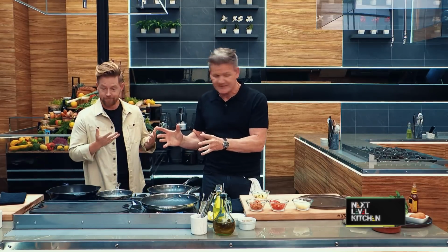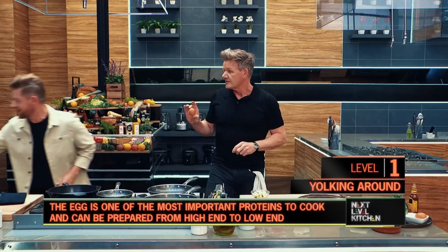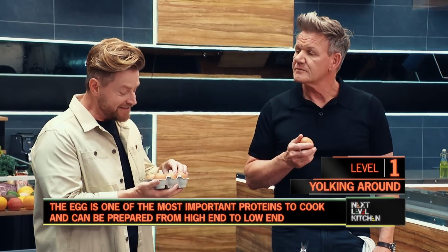But before we get onto the breakfast, let's talk about something humble, something delicious that we all use across breakfast. Yeah, the amazing egg. There it is, the egg. Gotta love them. Every chef needs to know how to cook eggs multiple ways. Favorite way, what would it be? Oh man, I'd like a nice classic French omelet, to be honest.